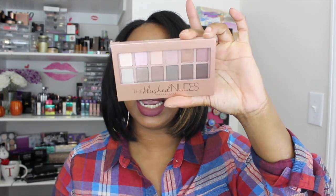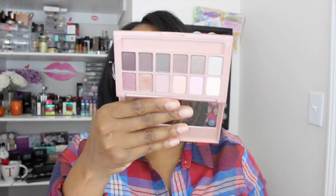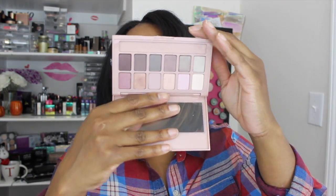Next product I want to show you guys is a drugstore product, and it's the Maybelline The Blushed Nudes palette. Here's what it looks like. I'm sure you guys have seen it before. I'll open it up and show you how it looks on the inside. I heard this one was supposedly an affordable dupe for the Naked 3 palette.